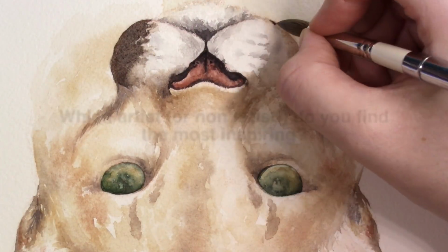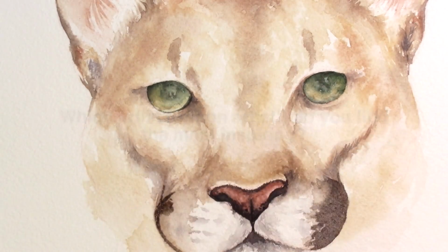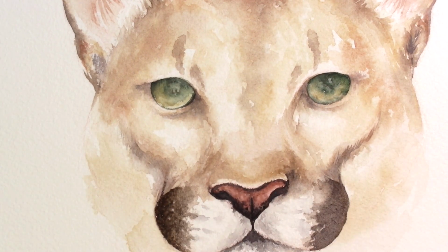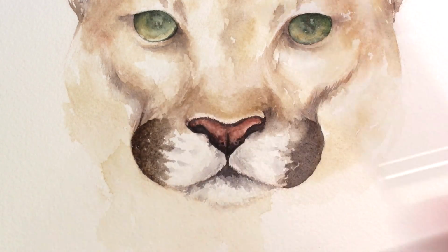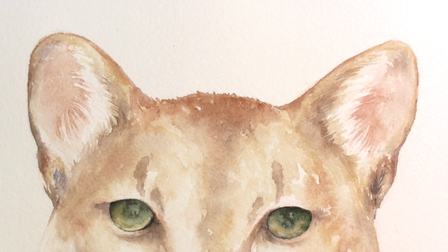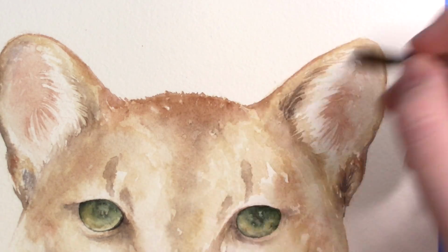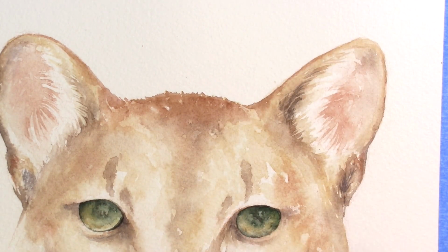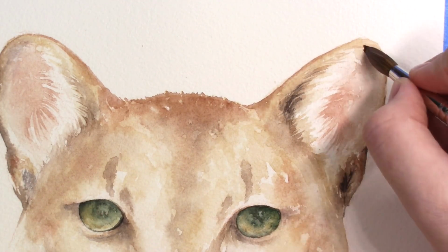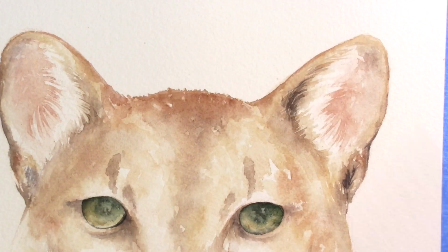Steffi in the Cloud on Instagram asks, which artist or non-artist do you find most inspiring? And I'm really glad that she added non-artist here, because I tried to search my brain for a nice cultured answer, a list of artists that I look up to and admire. And while I do definitely admire other artists, and there are works that I see that just blow me away and that are just absolutely gorgeous, what inspires me to paint every day is my love for animals and wildlife. I was a zoo educator, as most of you know, for 12 years, and that is absolutely where my heart lies, and they're what makes me want to paint every day.